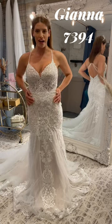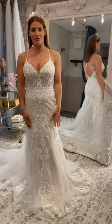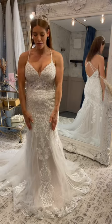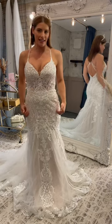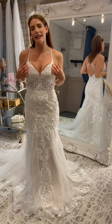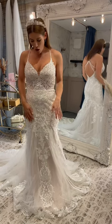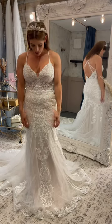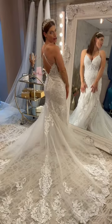This is Gianna. Isn't she absolutely beautiful? She's a beautiful silhouette going in and out with this linear lace, which creates a really elegant and sexy figure. She also features a lace detail all through the gown with a subtle, clear sequin design, which just gives it that hint of sparkle.